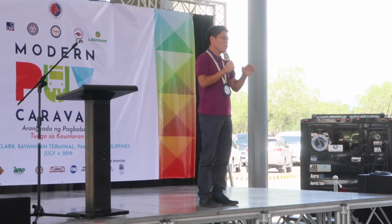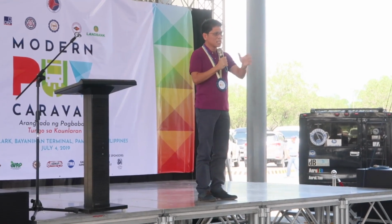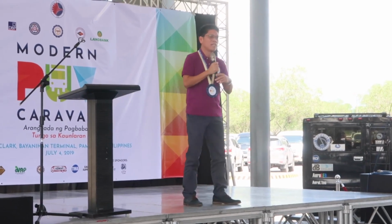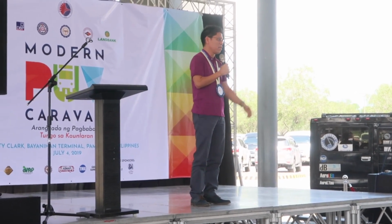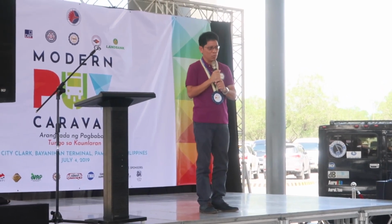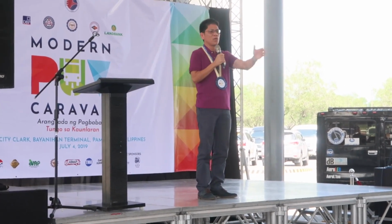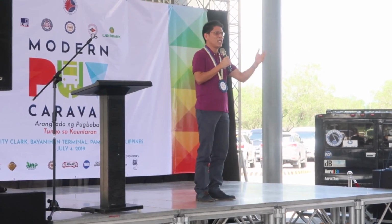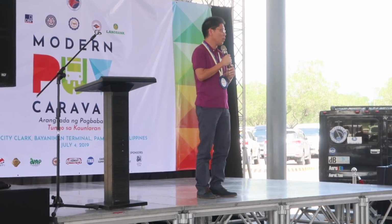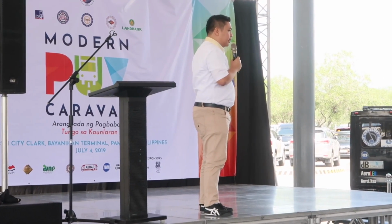Kaya nga, in all the components of the PUV Modernization Program, isa-isa at minsan a combination of all these stakeholders are being consulted, whether it be with banks, whether it be with suppliers, whether it be with co-ops, whether it be with commuters groups, or corporations who are into public transport, or a combination of all these stakeholders. We need to take them into account, we need to take them on board so that we would be successful in implementing the program. Why are we saying that this will lead to the development of our economy?